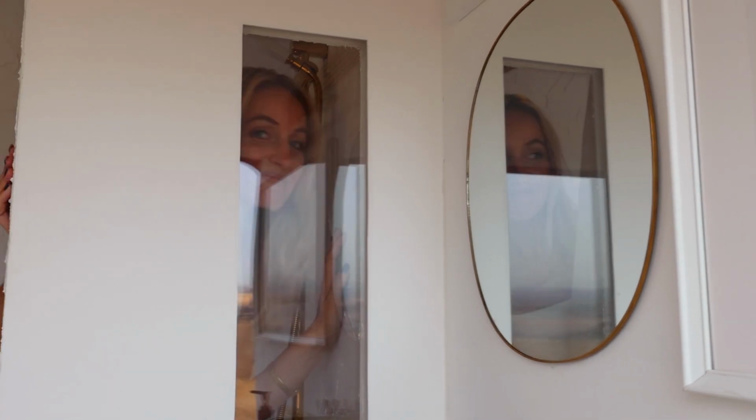Then we also installed some ventilation in the shower. That was only 40 euros. And Laura's little project, she wanted a little window in the shower. We bought some plexiglass for that, and that was 35 euros.